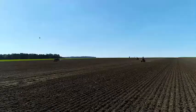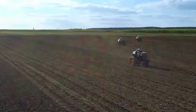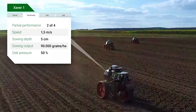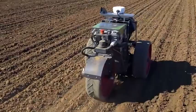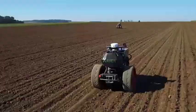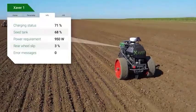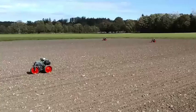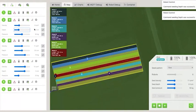The machine data is recorded and evaluated by each Xaver unit. The condition of the machine, as well as their operations, can be monitored, analyzed, and optimized through Fendt One Offboard. In the future, integration into Fendt Connect will also be possible. Fendt Connect sends the robot's position, travel distance, charging status, error messages, and working hours to the farmer's tablet or computer. Sensor data is used to measure speed, seed depth, and seed output. These parameters can also be adjusted during the operation on the field.